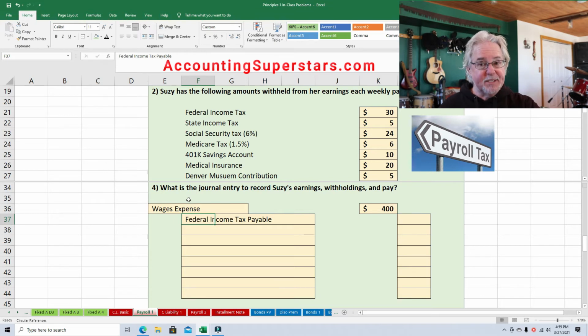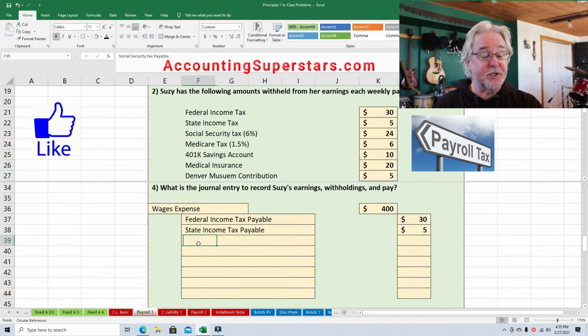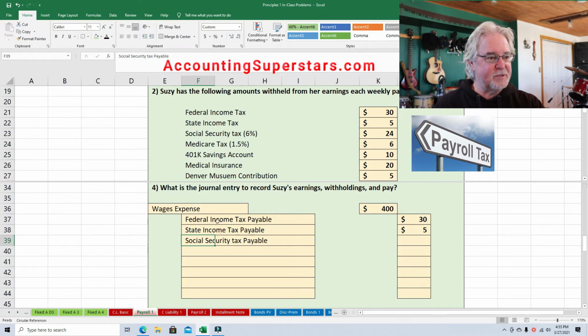And this money must be forwarded to the government. And the government's got all these complex rules on when it needs to be forwarded. So federal income tax payable, $30. We just get it off of the withholdings here. State income tax, same thing. It'll be state income tax payable. And I'll tell you what, it is a payable. It is a liability, and the IRS gets so upset if you don't pay this liability. And I can't even begin to tell you how upset.